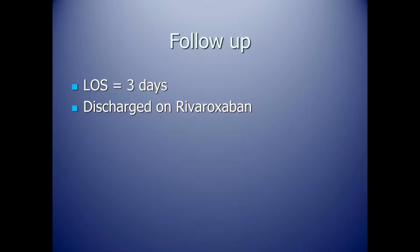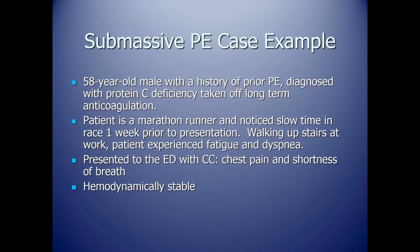So Xarelto, that is one of our 2 go-to anticoagulants post-PE. We use Eliquis and Xarelto. A lot of that is dependent on insurance and what some insurance companies will pay for and what they won't.